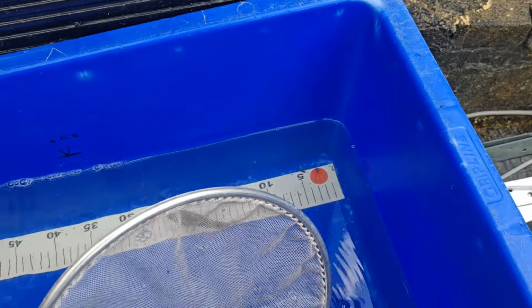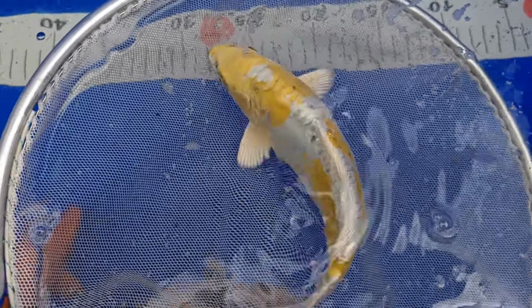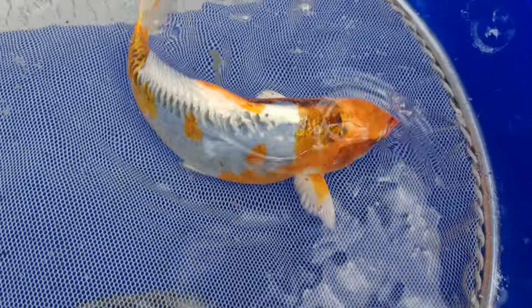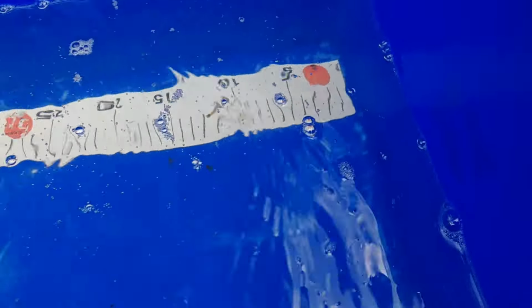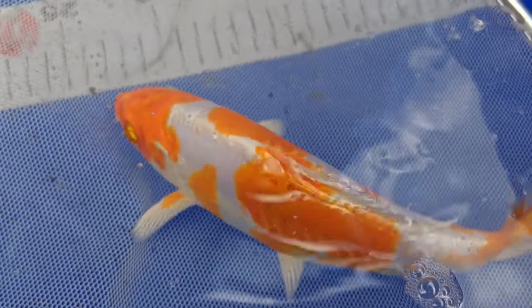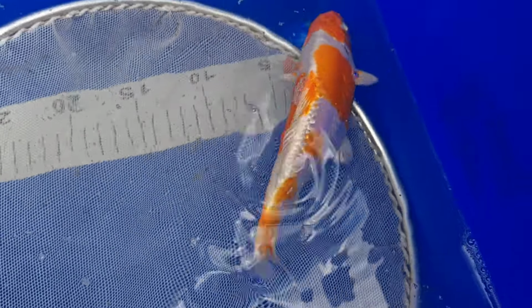But yeah, this one I really like. Kikikuryu. And then we've got a really nice Benny Kikikuryu. God, that's banging. And we've got a really nice Kikisui, but it might be a Yamatanishiki, because I think that is Sumi coming up. But I'll have to speak with Rick.